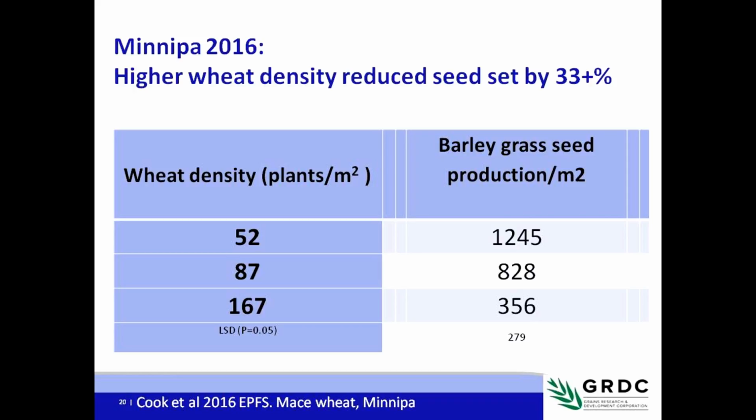Higher weed density, so just increasing seeding rate, leading to higher wheat density, or as I'll get to in a minute, through better establishment methods. You can see that's also leading to the 30 to 40 to 50% type increases through some of the work that Mandy's led at Minipet. So these are all factors that can be included. They're not necessarily the one factor on their own, but they are important considerations.